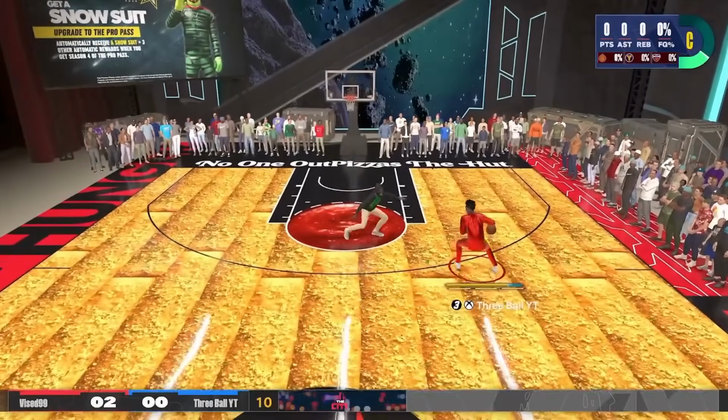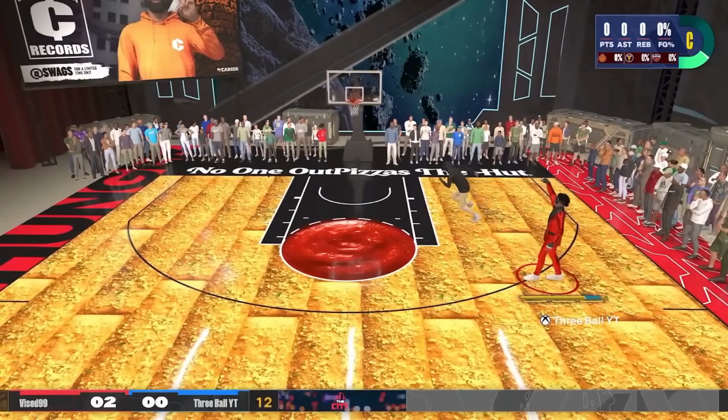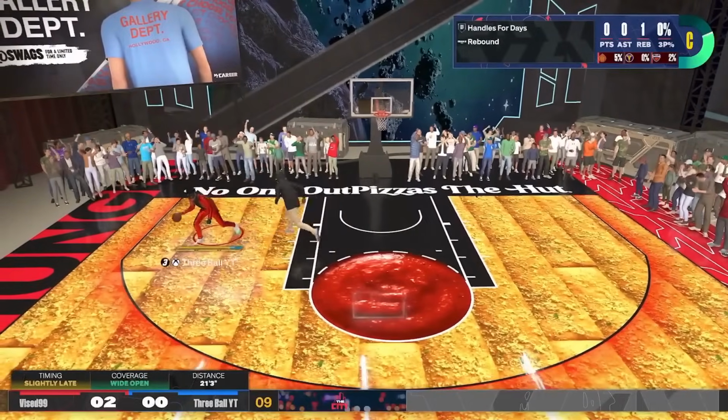Let's see how he plays defense, though. That's the important part here. Let's see how he plays defense. This is green, right? Nope. Yo, what the heck? How did I just miss that? That's actually crazy. He got that slow jump shot on.